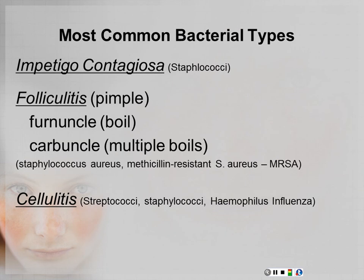So your most common bacterial types are impetigo, that's always fun, folliculitis, and cellulitis. Impetigo is caused by staph. All of these things, like folliculitis, are also staph. Now, do you know the difference between a furuncle and a carbuncle? We call them boils. Folliculitis simply is an infection in the hair shaft, and so it doesn't go deep. If you have a furuncle, which turns into a boil, that means the folliculitis has gone deeper and it changes names. Okay? And then a carbuncle just means multiple boils.